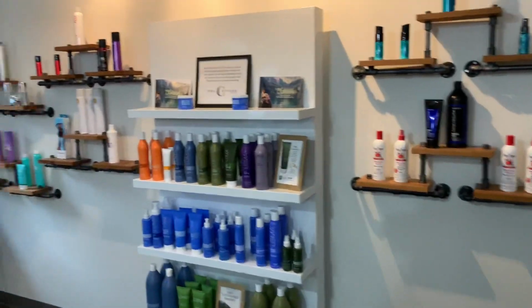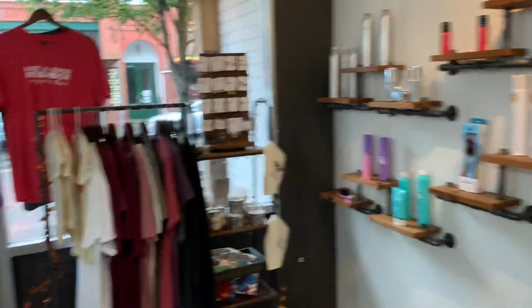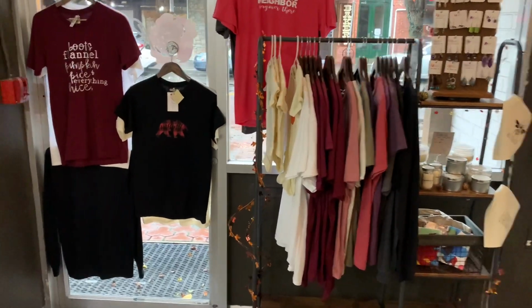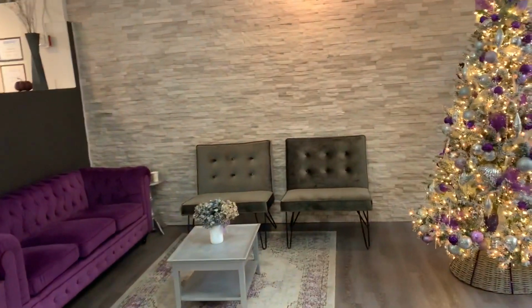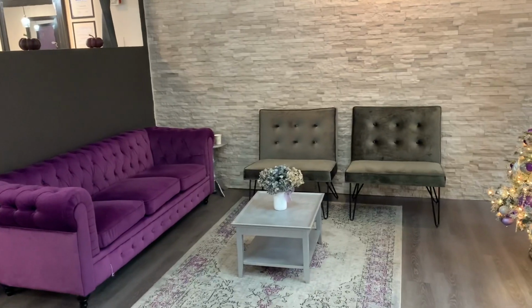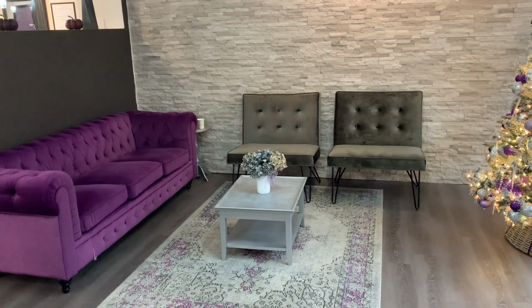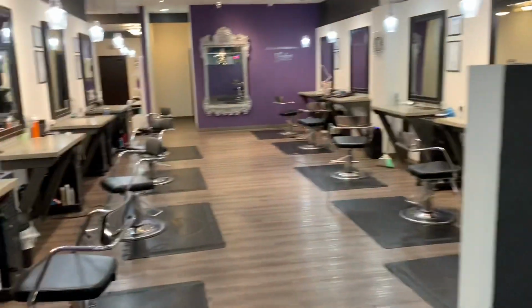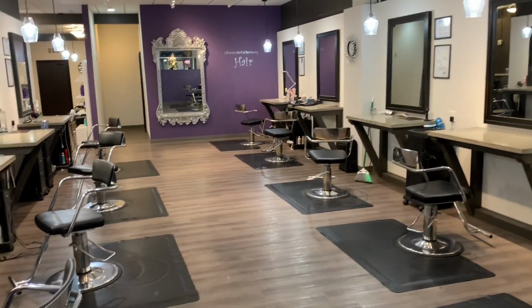So here's our retail. We just have a whole bunch of random stuff, but mostly Loma's our main line, and then we have a gal that sells clothes and jewelry, whatnot. We kind of have our lobby area, it was spaced out a little bit more, but people aren't allowed to sit in here technically. So here's our salon. My station's that very back one right there.